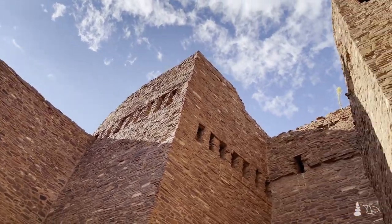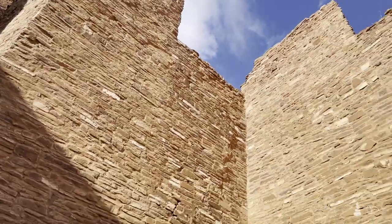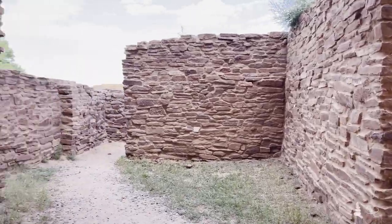Towering walls. Again, the big open skies of Arizona really show this kind of thing off. A few clouds can really make an interesting effect.